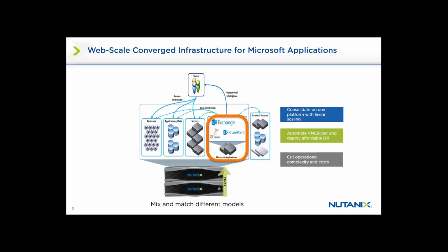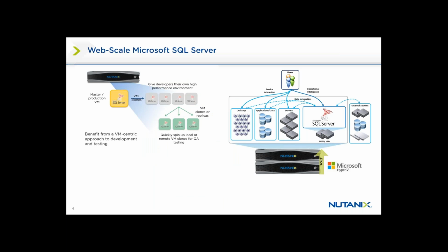And then you also have the ability to automate VM deployment and deploy affordable DR solutions because that stuff is built into Nutanix. And then you also cut your operational complexity costs because essentially you're consolidating down to one platform. Let's talk a little bit about web scale and Microsoft SQL specifically.